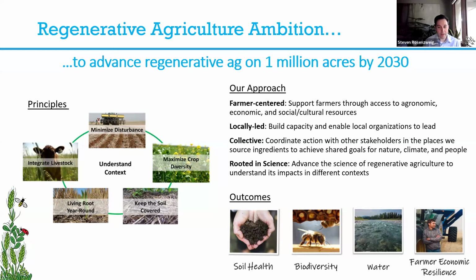And at General Mills, our approach to advancing regenerative agriculture is farmer-centered. So we're supporting farmers with multiple types of resources to help them in their transition to these systems. It's locally led, so we don't just have one General Mills program that we apply everywhere, but we're really supporting locally led and designed projects in each of these regions that we source from. It's collective, so we're trying to coordinate action with other stakeholders in these places that we source ingredients to work together to achieve shared goals for nature, climate, and people. And it's rooted in science. So we're trying to advance the science of regenerative agriculture to understand its impacts in different contexts. And so here are the outcomes on the bottom that we focus a lot of our research on, things like soil health and biodiversity, water, and farmer economics.